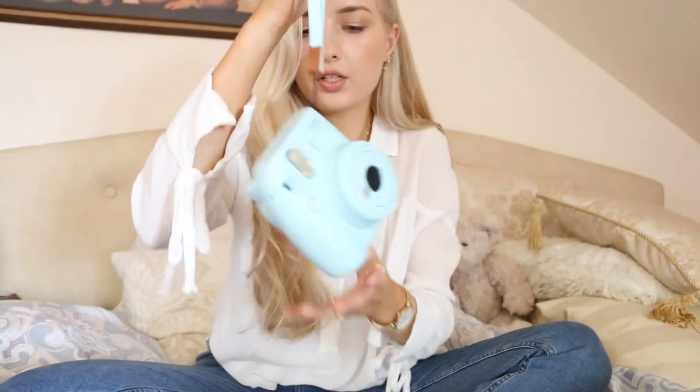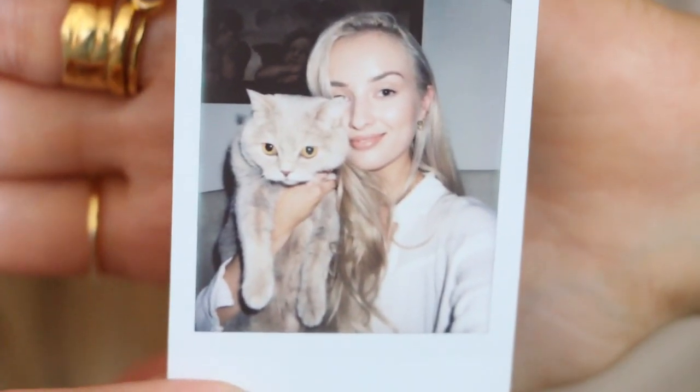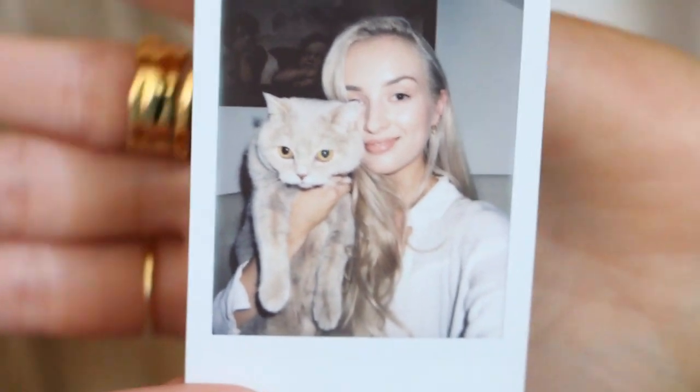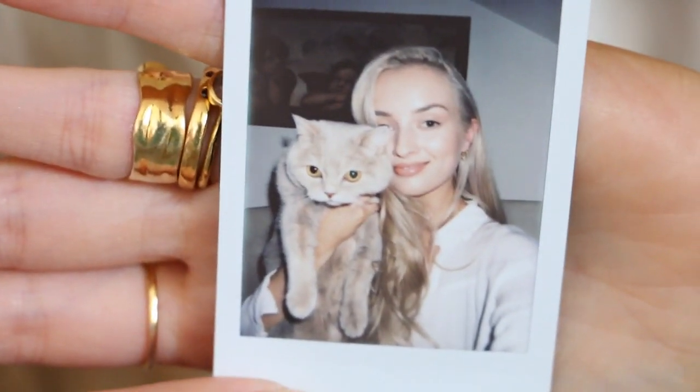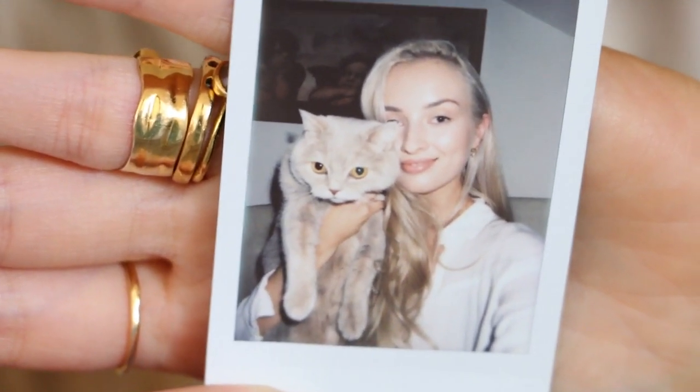So here we go. That's the strap for carrying it around. I actually don't get what this is. If any of you guys know, please let me know. I'm not sure if this is a fisheye lens or what, but let's have a look at the picture. Oh my god, I love it. And you can actually write something with a marker here. Oh my god, how sweet is this picture, guys? I love it. Look at Louis. He's like, what the hell is going on?